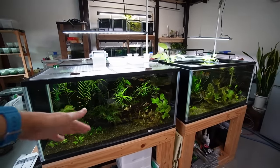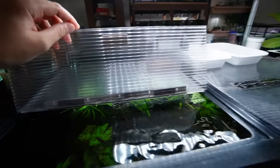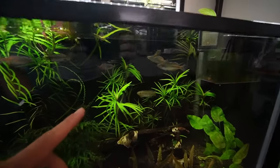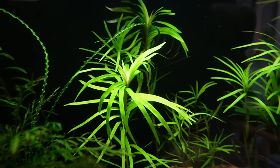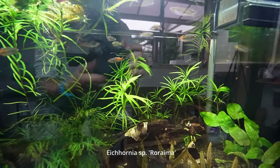Yeah, I've just been doing more water changes with these two tanks, as well as adjusting play with the light. You can see this tank is looking quite nice. And the plants in the back, you might be wondering what that is, but these are Echinodorus from Roraima. And I'll put the name up on the screen, but yeah, you might be familiar with Echinodorus azurea.